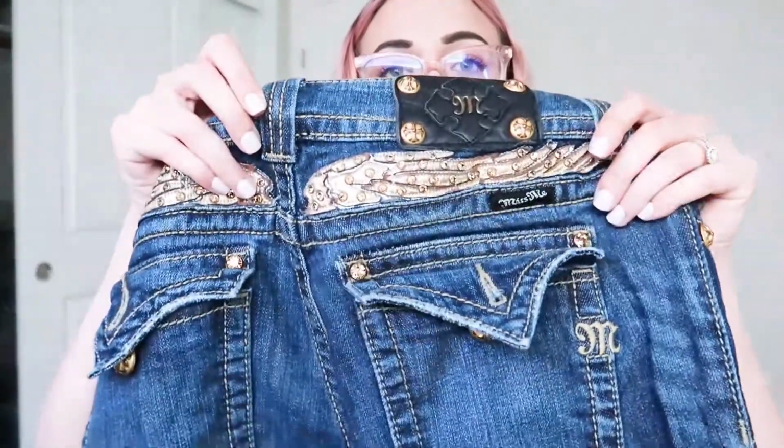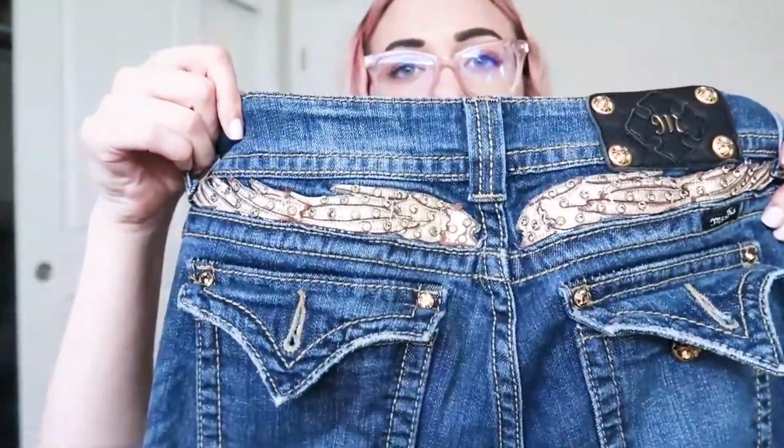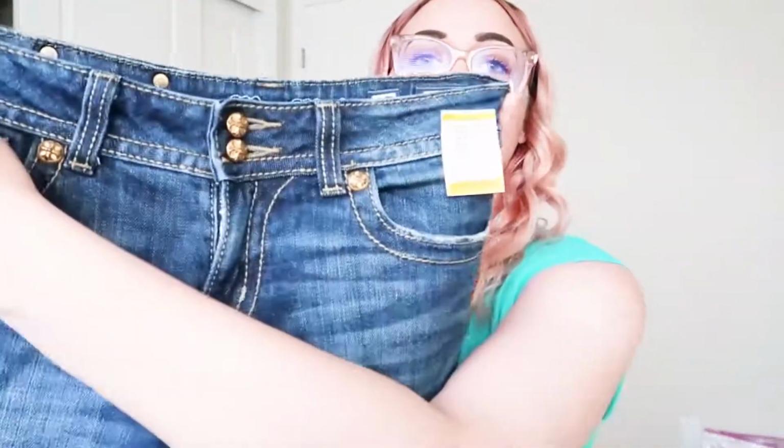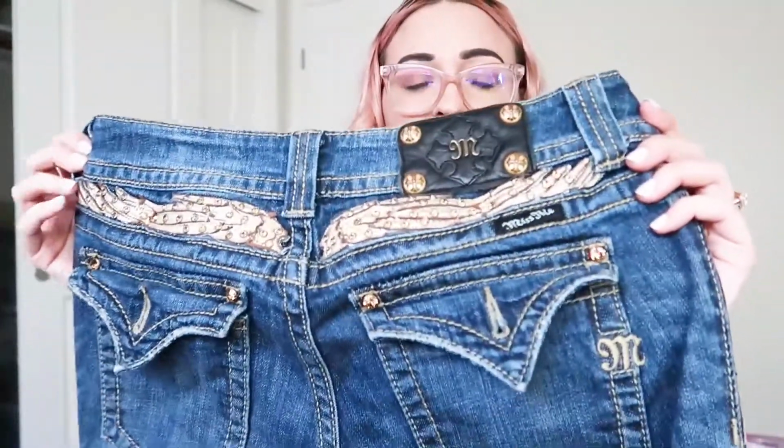All right, next we have some denim. So I did end up picking up some denim. The first are these Miss Me jeans in the boot style, and they are size 27. And I picked them up because of the back. It has that awesome angel design, so I think these will sell really well. I'll probably list these particular ones for maybe 40 or 50, probably 40, because they are the boot, plus they have this amazing gold-like detail on the side here.